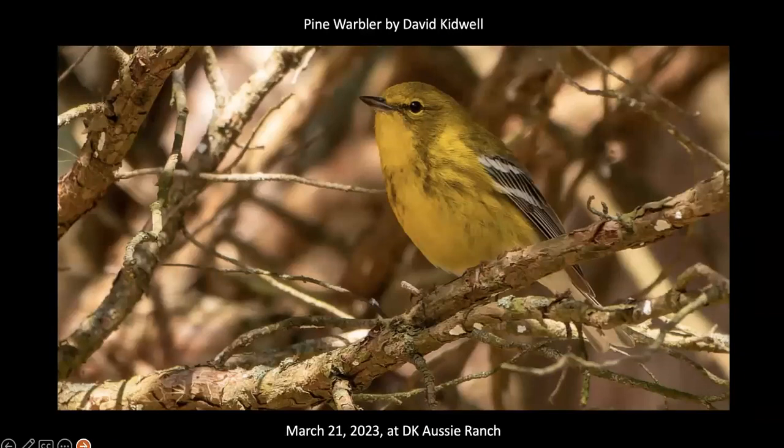Nice pine warbler by David Kidwell. Again, I don't know where DK Aussie Ranch is. Is that in Poolesville or something? Where is it? That's his house? That's what he calls his house? Okay. It's not a hot spot. All right, now I know. Well, there you go. I learned something new. I guess I won't be looking for that on a map. So next.